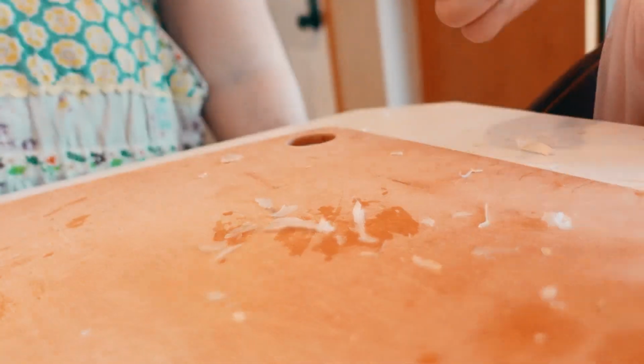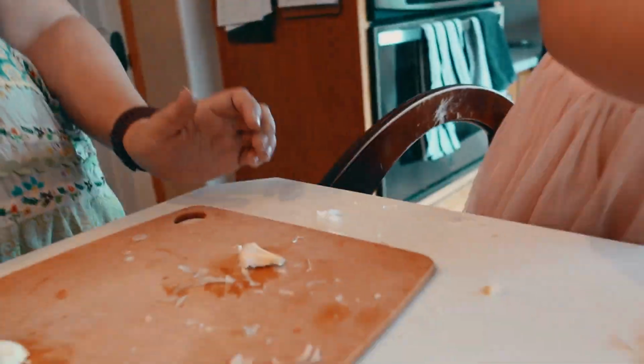Breslin decided that we need more garlic, which I am definitely not going to tell her no. Because I love touching garlic. Kevin has showed you the trick to peel garlic by throwing it in a jar and shaking it, which is great, especially if you're doing a lot of garlic. But if I'm doing like a head or less, I will just use the side of my knife and I will crush it by pushing down.